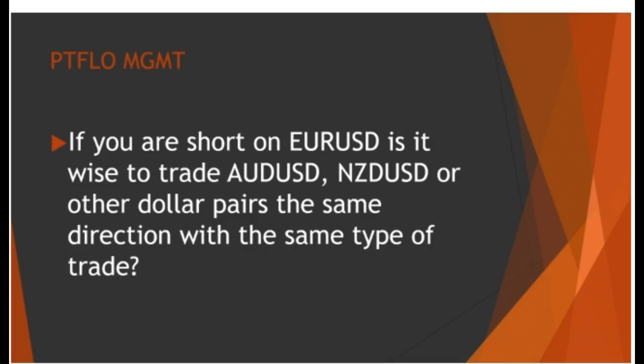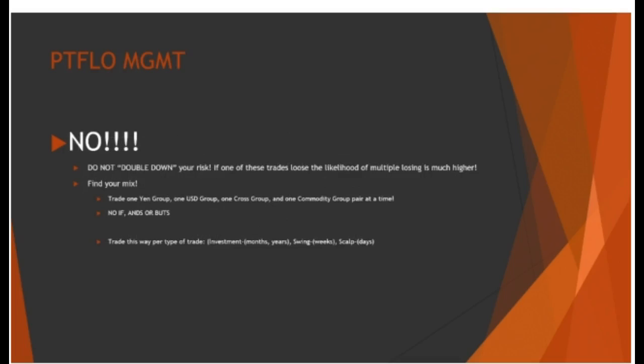What do you think? Take your guess inside of your head. But the answer is no. What you're doing is you're doubling down your risk. Because if one of these trades loses, and I put loose, I apologize about the typo, the likelihood of multiple losing is much higher. Now obviously it's vice versa as well. If one of them wins, the likelihood of all of them winning is much higher. So what you want to do is find your mix.